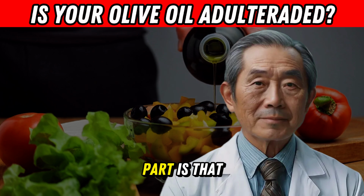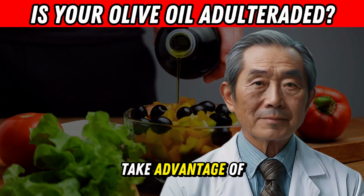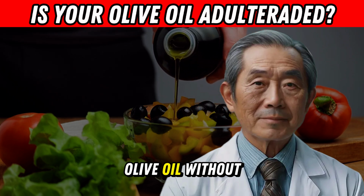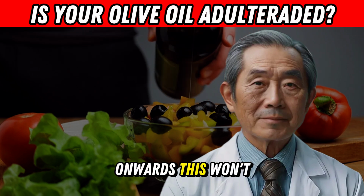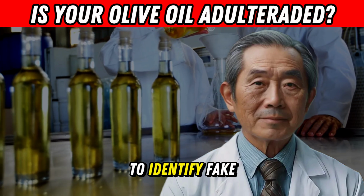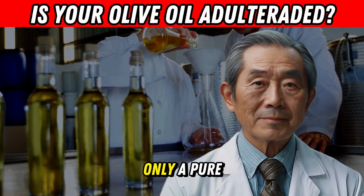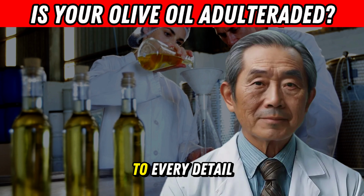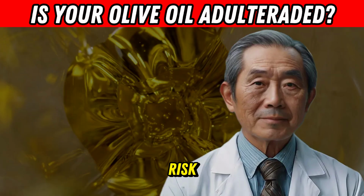And the worst part is that this happens all the time because many brands take advantage of consumers' lack of knowledge to sell fake olive oil without anyone noticing. But from today onwards, this won't happen to you anymore. I will teach you exactly how to identify fake olive oil and ensure that you are consuming only a pure, high-quality product. Pay close attention to every detail because a single mistake could put your health at risk.